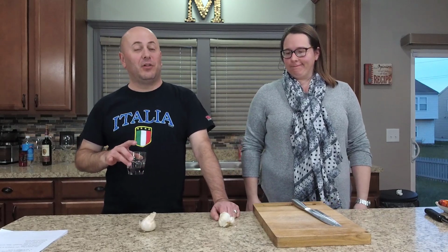Next step for our Parmesan Pomodoro, we're going to go ahead and prep our garlic. We want about 4 or 5 cloves of garlic.